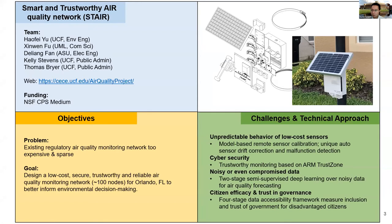The monitor itself is self-contained. It's powered by a solar panel. You don't need to plug in anything. You have two hose clamps, and you just clip it on light poles, that's about it. And you start operating, and it will send data to our centralized server.